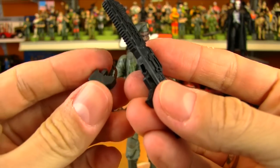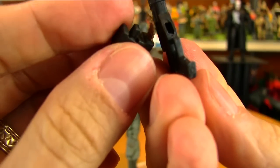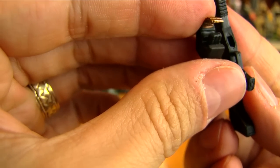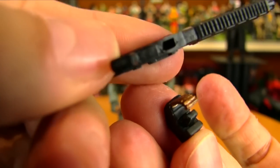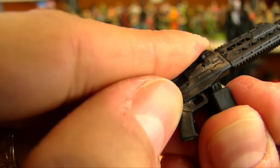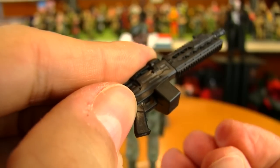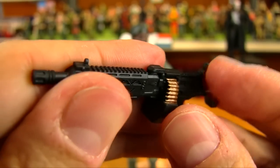And the machine gun comes with this little ammo piece that plugs into it, which actually plugs in only one way. You can see it's not a perfect rectangle, it's angled on one side. You could probably force it going in the other way, but this is the way it's supposed to fit in. Assuming your Stalker figure is right-handed, which means the bullets would load in close to him and the casings would eject away from him. Plugs in nice and snug, and this is a really cool detail here, the bullets feeding into the side of the gun.